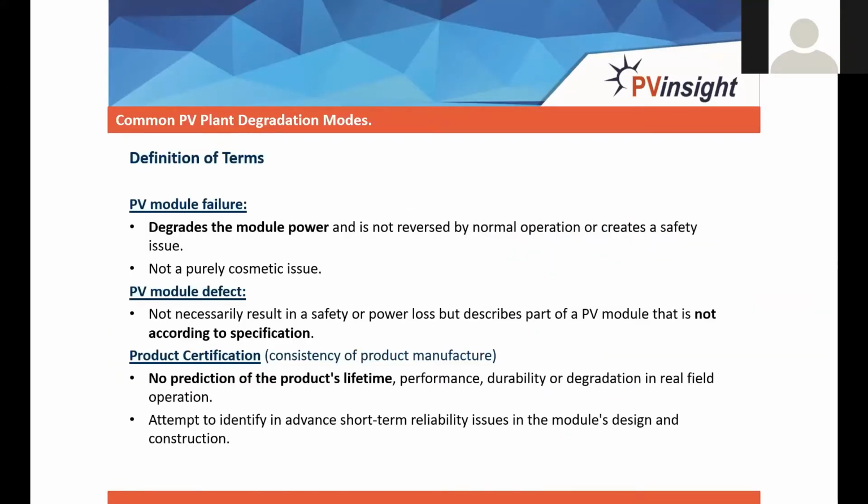So just a few definitions, and I think again Lucia has talked about that. Module failure basically tells us that the modules have degraded, the power has degraded, and it's not reversible. It's not just a purely cosmetic issue, whereas a module defect means it's not operating as it should. It's not according to specification. Product specification, as Lucy has said, doesn't tell you anything about the lifetime of the module. It just simply says, this is how it's made and this is how it's consistently made. So there is an attempt to identify and advance short-term reliability issues in the module design and construction in the product specification. But eventually it is up to you to make sure to test your modules regularly to actually monitor degradation. Next slide, please.